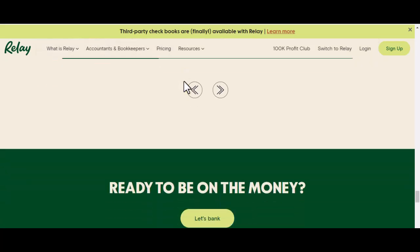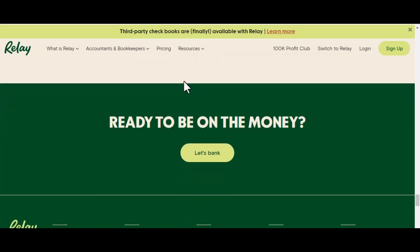With Relay and Allpoint, you can enjoy the convenience of online banking without sacrificing the ease of accessing cash whenever you need it.